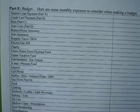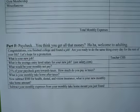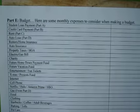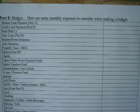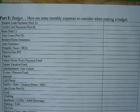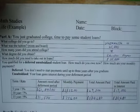Today we're going to do a budget and see if we can survive. We're going to look at our paycheck. So let's go through the budget. These are all going to use your numbers that you came up with. So the student loan, this is right after college.